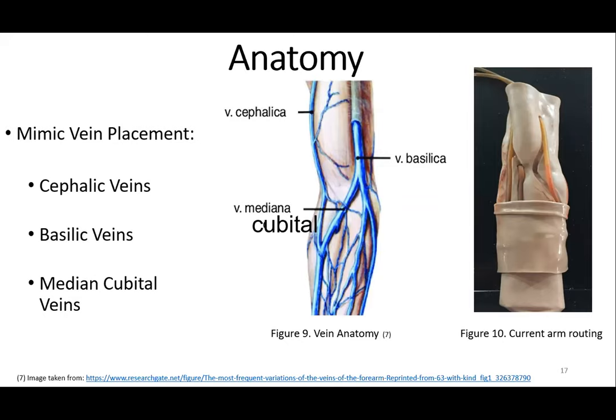And as you can see in figure 10, the solution is more internal, which makes it difficult to remove those veins. And also the veins are more parallel to each other, which isn't the branching or the connecting off each other, which was one of the problems we were trying to fix. Next slide, please.